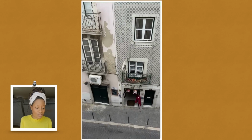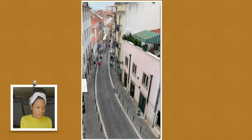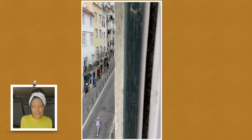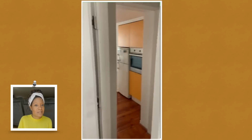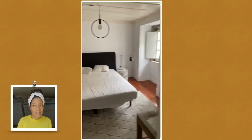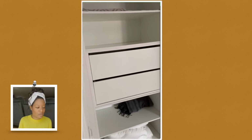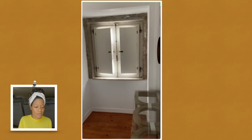This is the street view from the apartment, which, you know, Alfama, again, is one of the historic parts, and it has a lot of charm, a lot of character, but the walls tend to be thin. So you do have to look out for that. And again, toward the end of the video, I'll talk to you about some things you should consider when getting your apartment. So it had really good closet space, and of course you could see the bedrooms.